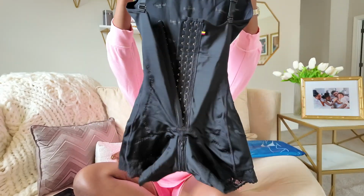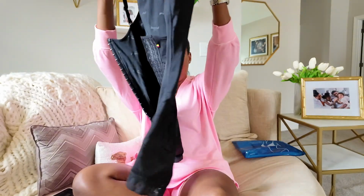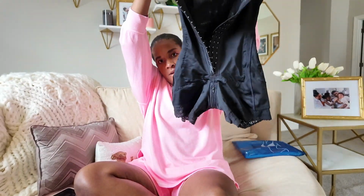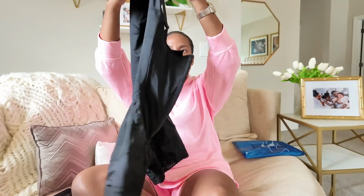But I wanted to show you guys what the compression garment, the stage 2, looks like. This one is from Snatched Body, and here's what it looks like. It is high in the back. It comes up mid-thigh, and there is this nice zipper right in the crotch so that you can do what you need to do without having to take it off. It has closure similarly to a waist trainer, and you can use whichever part of it you need. I really like this brand, and this particular compression garment is very, very comfortable. I have one on right now, so I'm gonna go ahead and show you guys what that looks like.